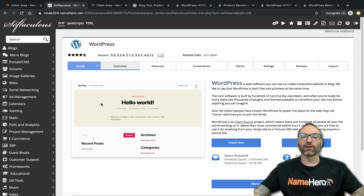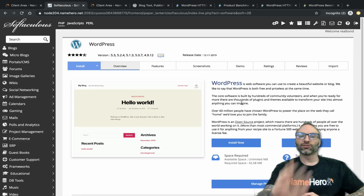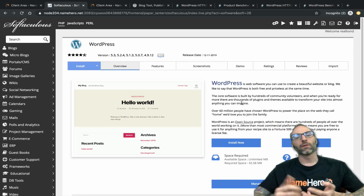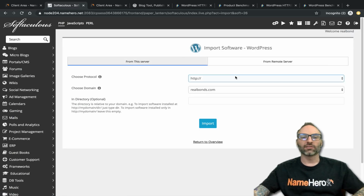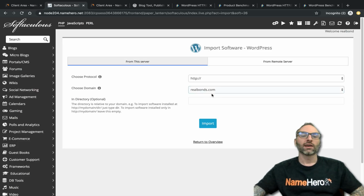A lot of this, if you're familiar with WordPress, you already know, so there's no need for it. But one thing I will mention, if you're moving from another web host and you want to use Softaculous to have some of those features such as staging, cloning, auto updates and stuff, you can click import. And all you have to do is enter your website. As long as we've moved the files over, so maybe you did a migration with us, click import, and it will put it inside of here as well. So if you want to use Softaculous, which I think you should, that's how it's done.